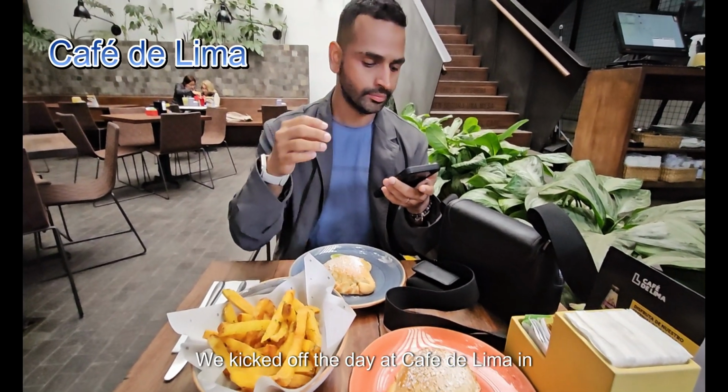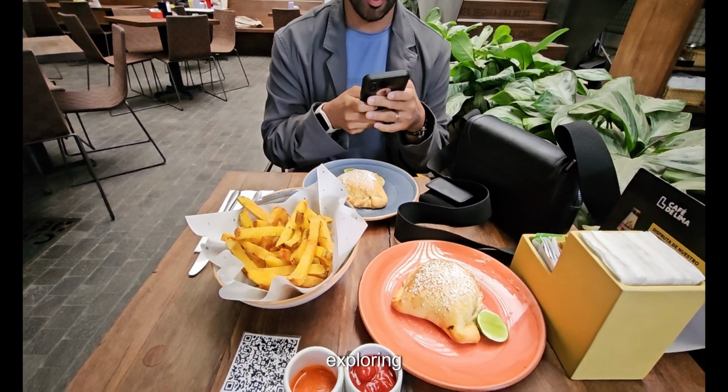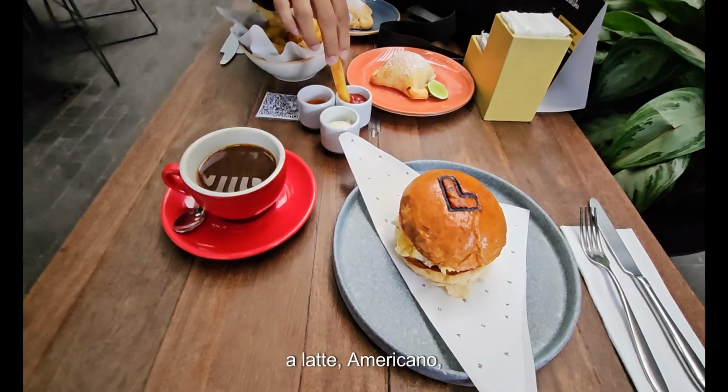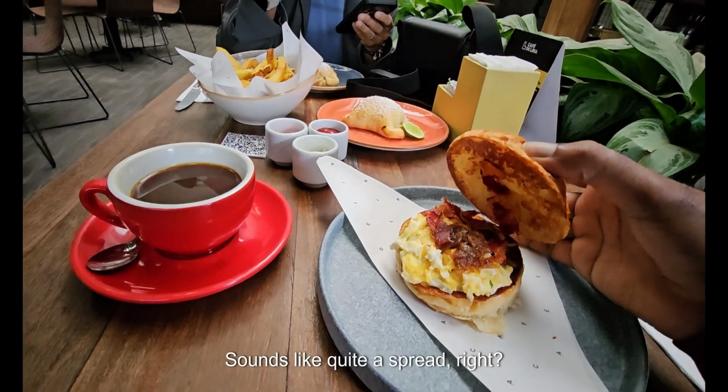We kicked off the day at Cafe De Lima in Miraflores, ready to fill up for another round of exploring. We ordered 2 empanadas, an egg brioche, a latte americano, a side of fries, and a dessert cookie. Sounds like quite a spread, right?